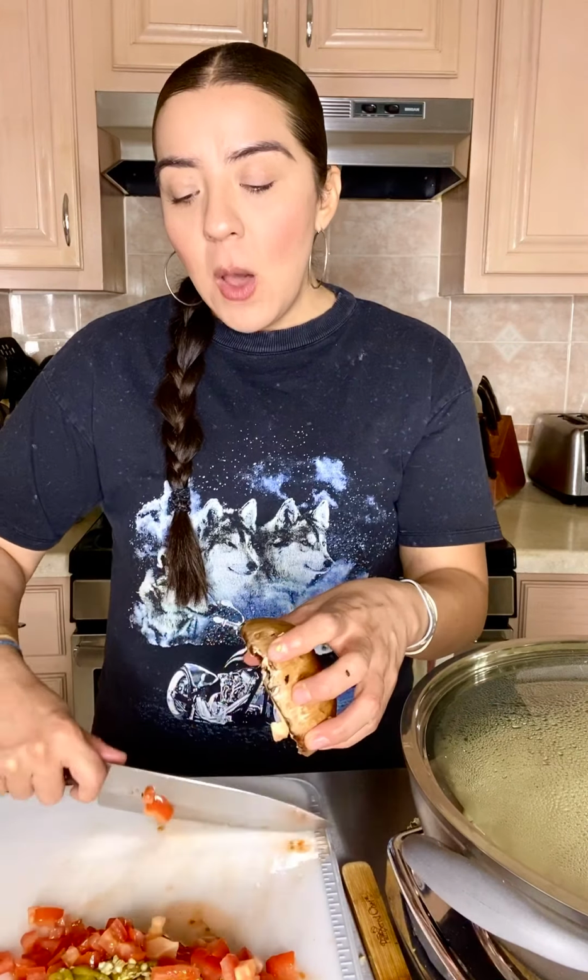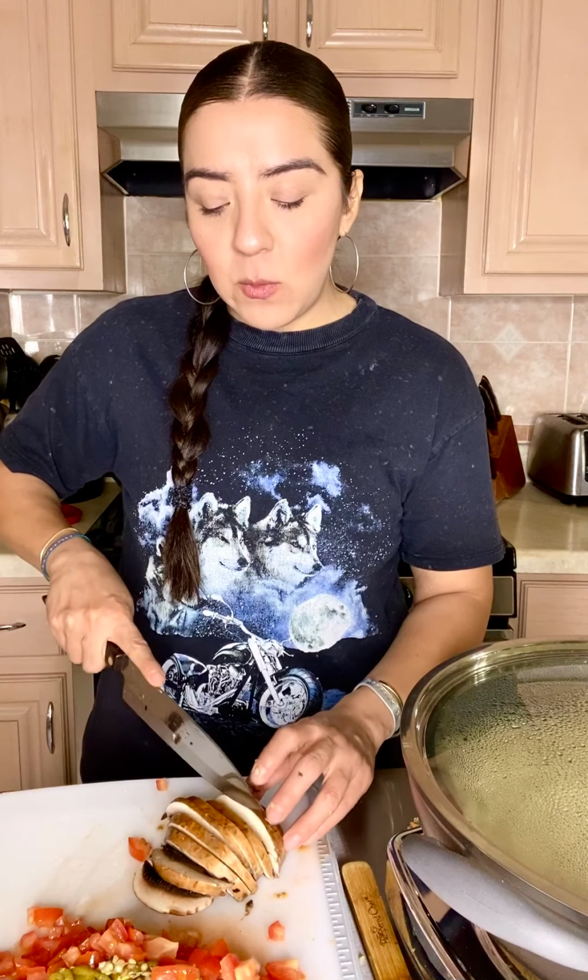I'm going to do portabella mushrooms, so 2 portabella mushroom caps. You don't have to do the caps, you can actually buy them already diced. But when I went to the store, these were the only options that I had, so I just went ahead with these.